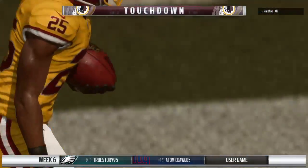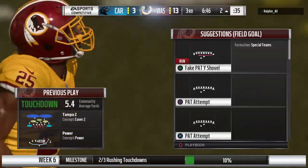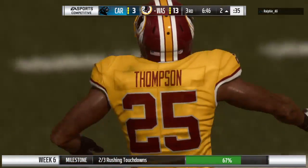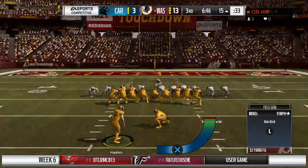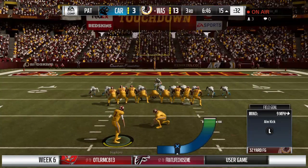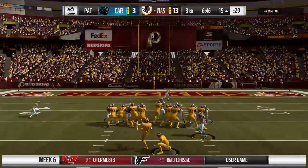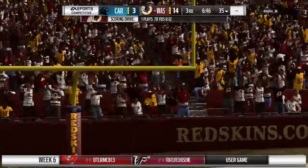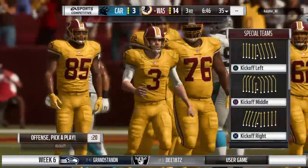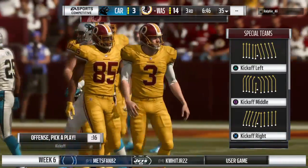Touchdown, Washington. Chris Thompson, 78 yards. And the Redskins find a way to stretch their lead. Well called, well blocked, and then he just made a great play. That was an athlete going a long way. Yeah, how about the suddenness, too? Just getting there and taking off and going. For the defensive guys, plays like that really hurt. Hopkins with the extra point, and that pushes the lead up to 11.